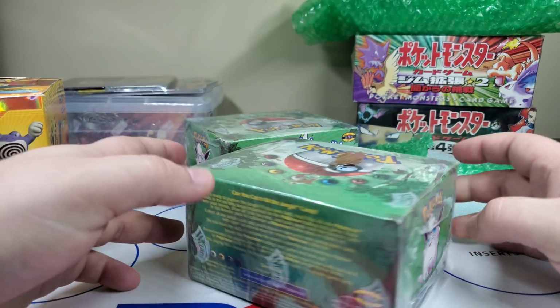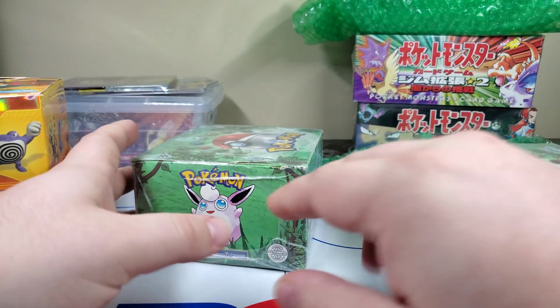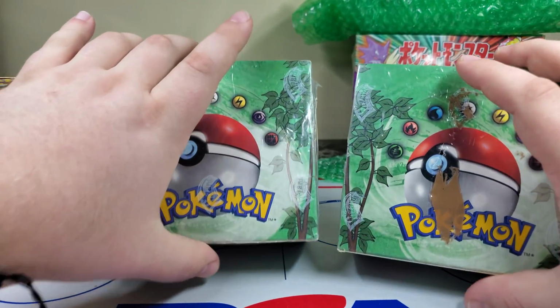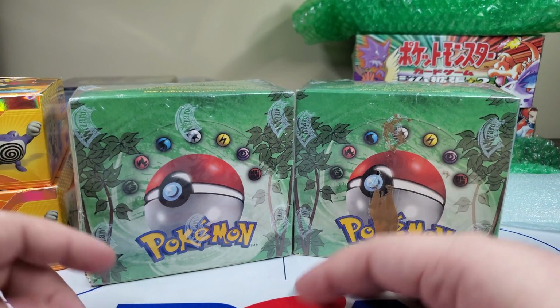So a little hole in the side there, and I'm asking $2,500 as well for this one too. So you just tell me which one you want. If you want this one where it's got kind of the hole and stuff, just tell me which one you want. Just be like tape or no tape. Or if you want both, just take both. The packs inside are 1999, 2000 as well.